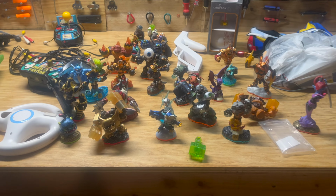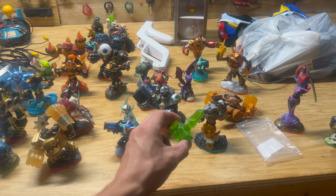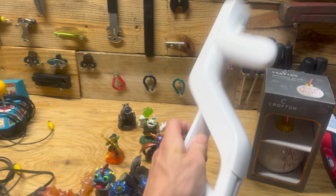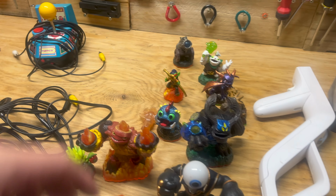Then we got all the Skylanders. We found a bunch of them this time. Kind of had to dig to the bottom of the bin to get them all. Another Wii accessory. I pretty much have every Wii accessory, but still have not found a Wii. So the search continues.